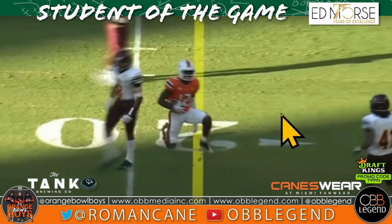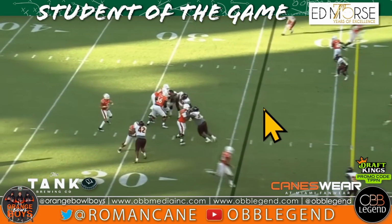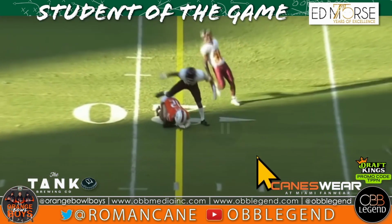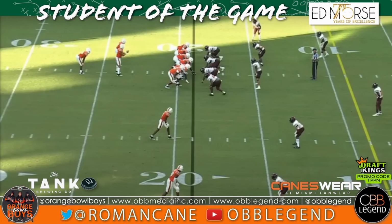So let's watch that again. Like I said, I think that's going to be an option route based on this defender's leverage. Way to find and sit in that nice little nook and cranny there for the first down. Move them chains. There's going to be a flag on the play. Referee is going to call an illegal block in the back.